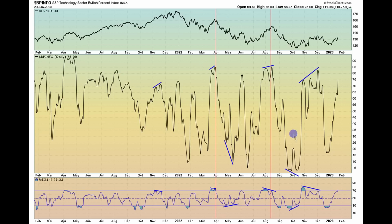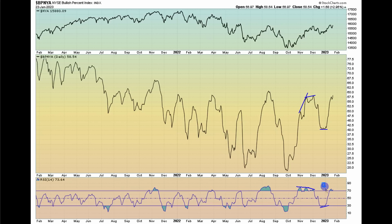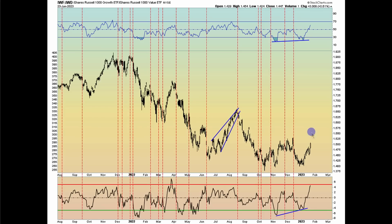If we take a look at the technology sector for the BP charts, it's also moving into overbought conditions, so be aware of that. NYA, which is more of a broader market, has a negative divergence there in overbought conditions. And then also, I haven't shown this one for a minute. Last time we showed it was down here.